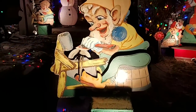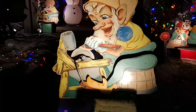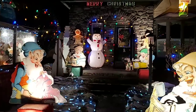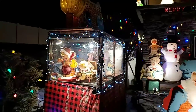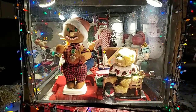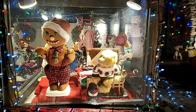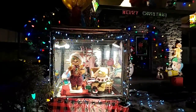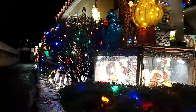And here he is, grinding that axe down for chopping the trees. And over here, got our first display window with some animated characters. Gingerbread Man. Note the gumdrop buttons. And a little teddy bear. So again, this is called the Scranton Holiday House. It is done up each and every year for both Halloween and Christmas.